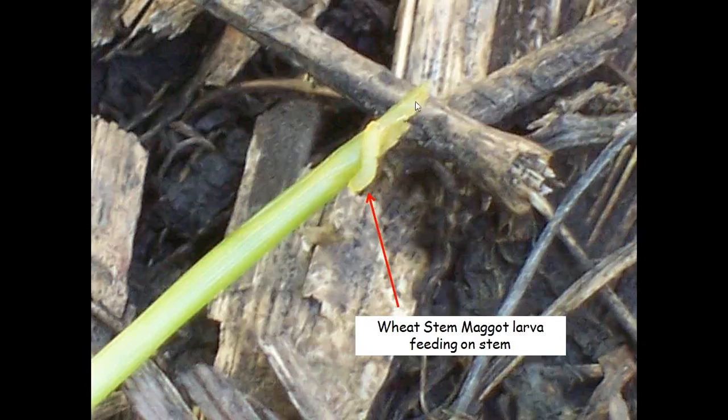When you look at that stem, you can see a lot of feeding. The wheat stem maggot lays its eggs inside the stem, the eggs hatch, and the larvae feed on the inside. That's why the stem ripens prematurely or dies off, and then when you go to pull it, it pulls out very easily.